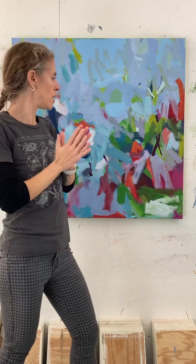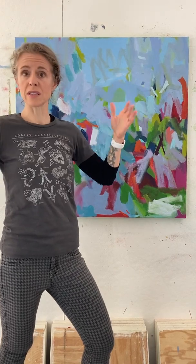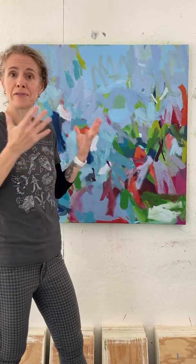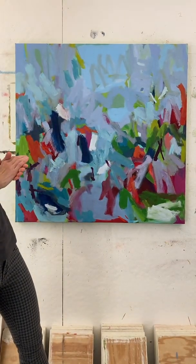So the idea behind this is that we're moving through these floating discs and brushing by them, or bumping into them as we move, because it would be inevitable, because they're everywhere. And that's what this would feel like to me. So this is the finished painting.